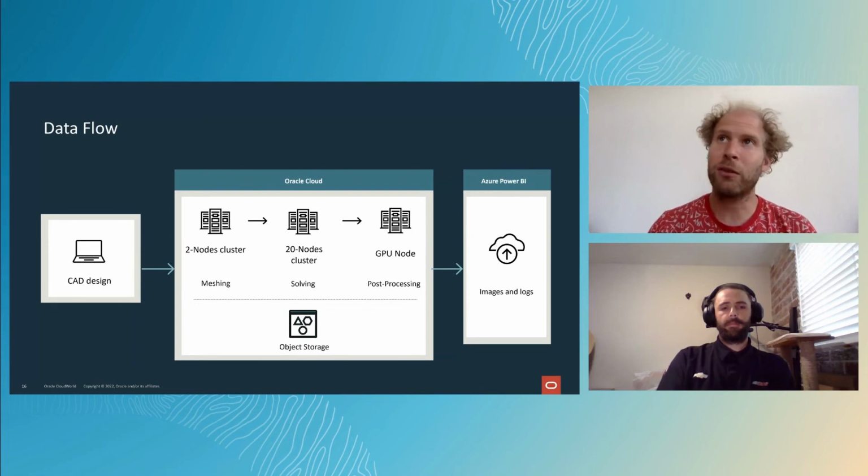And then we see a 2-node cluster for the meshing. Once it has meshed, the mesh is then passed on to the 20-node cluster. The output of the meshing is the input of solving, and now we can actually run it. We said 20 nodes, but it depends a bit on the case. Some cases are running on 10 nodes, some cases are running on 20 nodes, depending on the size of the case and if it's transient or not. Not all of the jobs are going to run on the same size cluster.